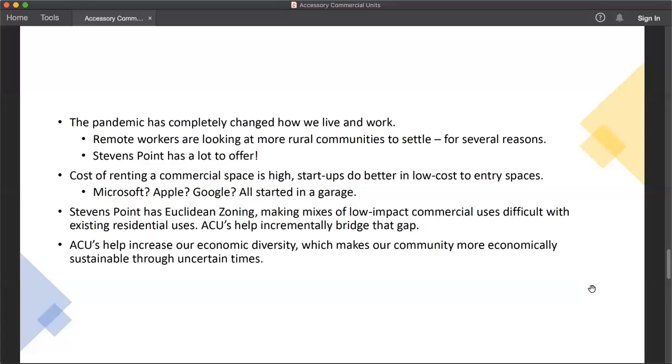So the city has Euclidean zoning. I'm not going to get into the theories of zoning, but essentially Euclidean zoning makes mixing of low impact commercial and residential uses exceptionally difficult within our current zoning ordinance. So this accessory commercial unit helps incrementally bridge that gap, gets us away from the standard, this is where residential is, and this is where commercial is, and this is where industrial is, and really offers the opportunity for low impact commercial, low impact professional office space to be located and scattered throughout the city of Stevens Point, to the point where most neighborhoods probably wouldn't even recognize that they exist.